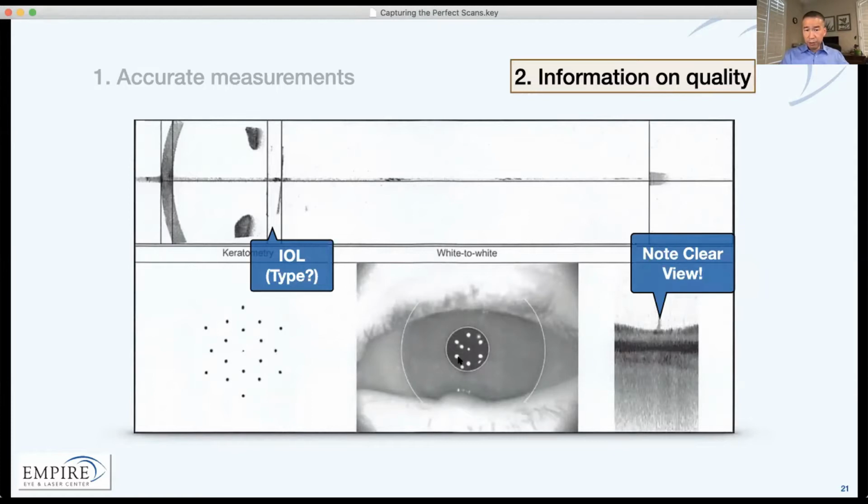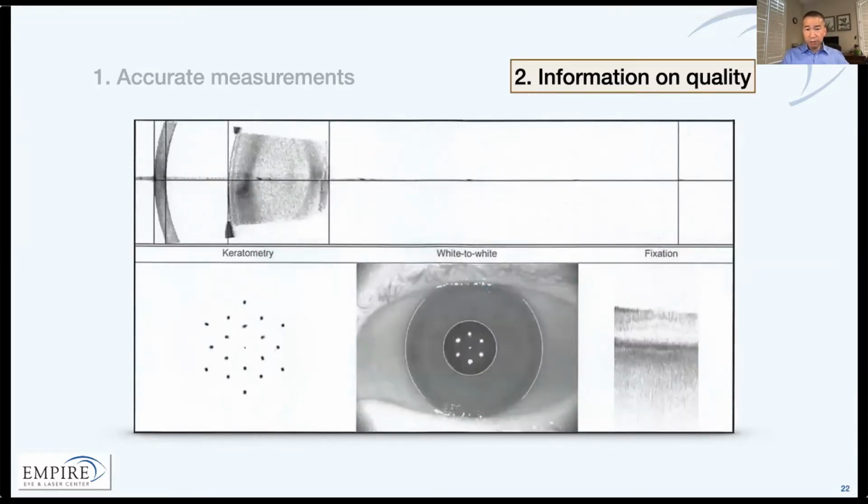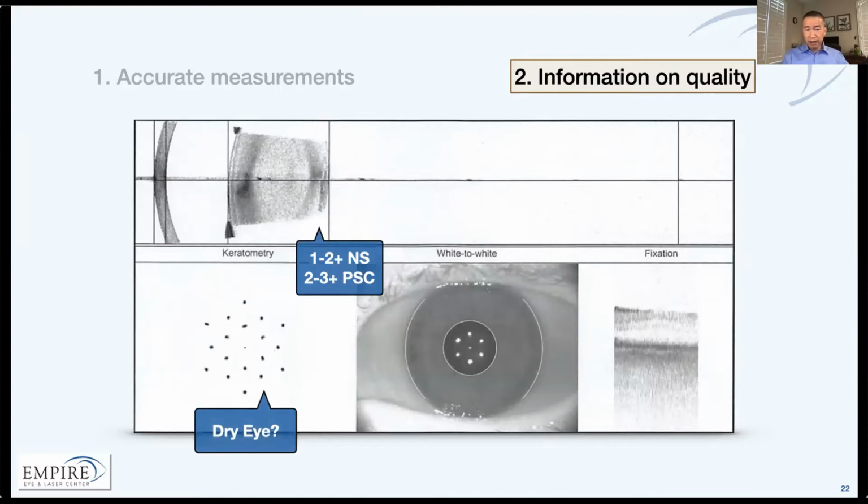You can also see Purkinje images here in the white-to-white image, so you know you have an IOL there, and don't try to do calcs on that one unless you're planning to do an exchange. And in this scan, you can look at the fovea. There's a little bit of a cataract there, maybe some dry eye, some smears on these spots you can easily pick up just by looking at the picture.